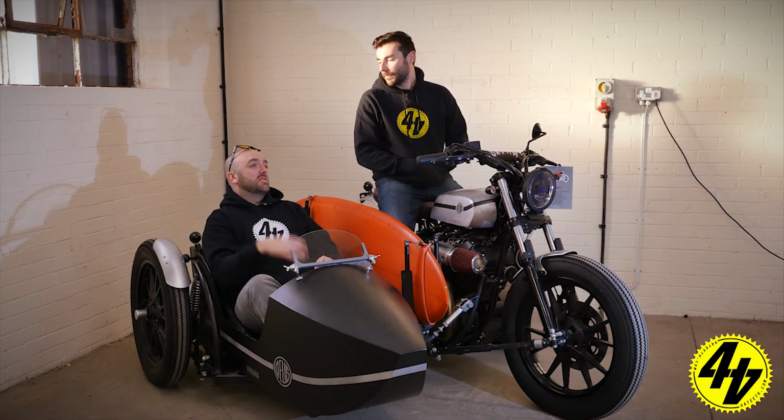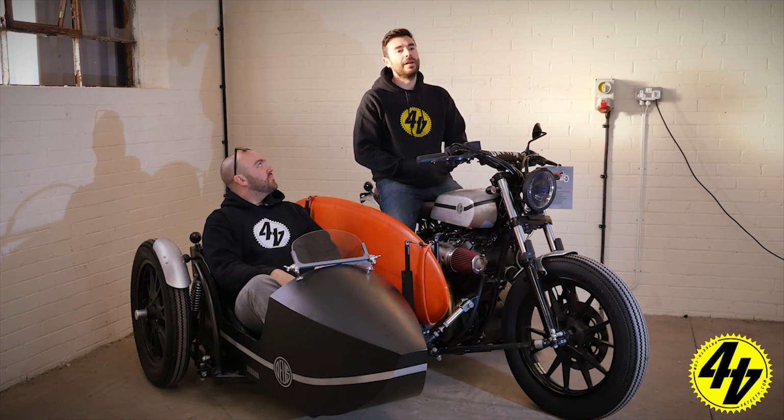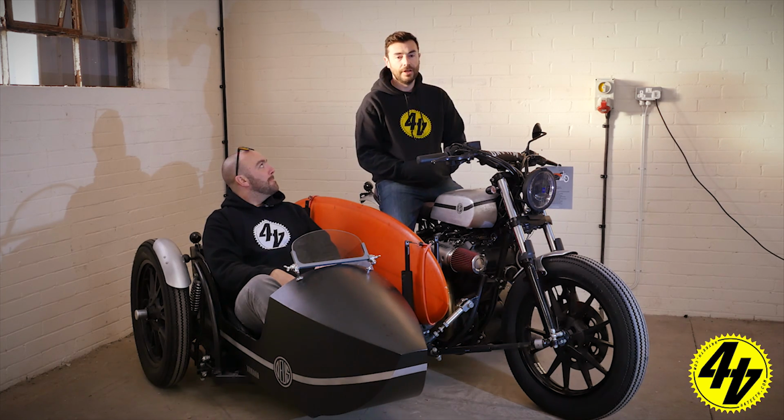And I guarantee you 90% of them will be used in urban surroundings, in and around town. But it's nice to know you can actually do it if you want to. You do some lanes, go out to the countryside, have a laugh. It's nice to know that you can actually use it without breaking it. I think that's the key.